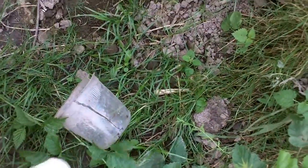Got one sunflower growing there. The pig broke this by stepping on it. See that? That's not from me stepping on it. The pig did that. Or deer.